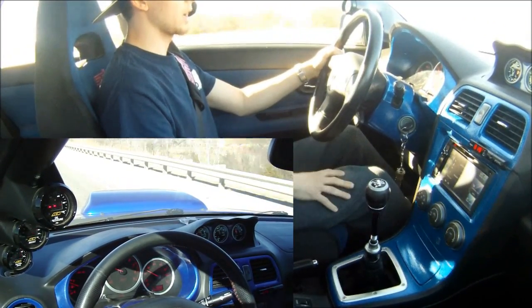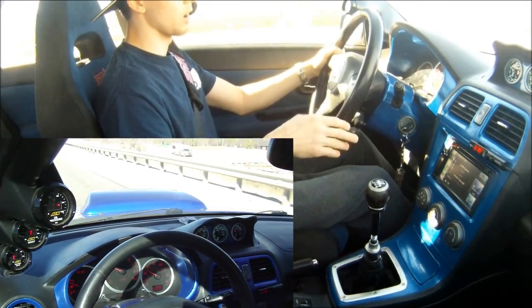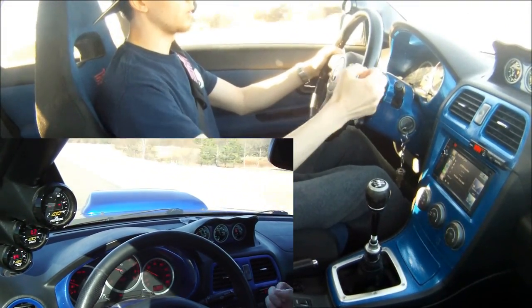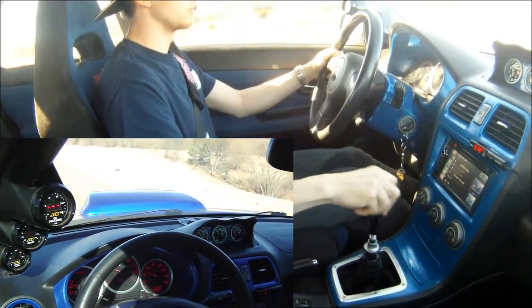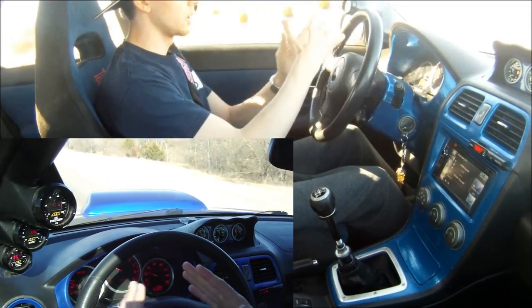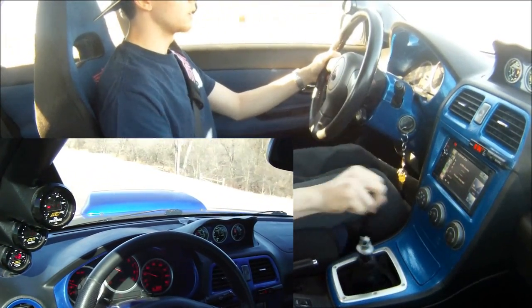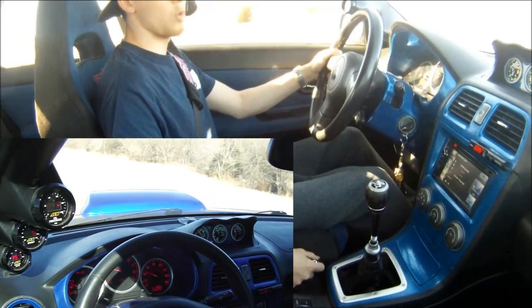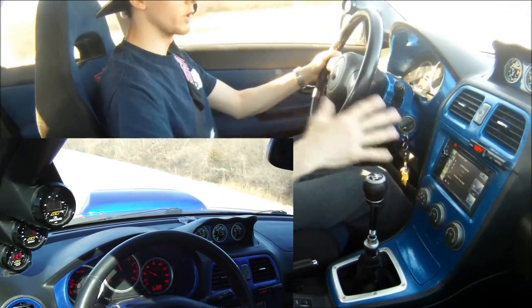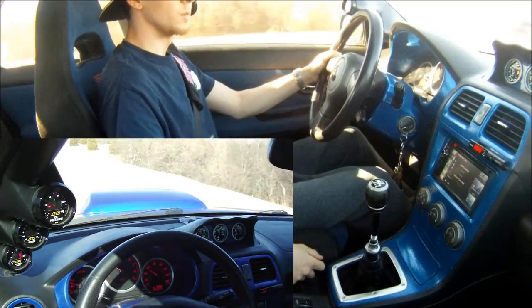And then there's something I think is called rev matching, where I'm not for sure, but I think instead of just going straight to the next gear, you put it in neutral, you blip the throttle, and then you go down to the next gear, and it's supposed to match the car up so you don't even notice that you switched gears. But I'm more of a showy driver, so I'll downshift two gears, and you'll really hear it. But that's just me.